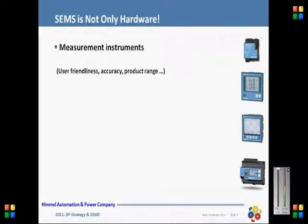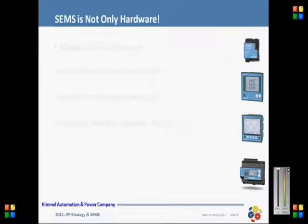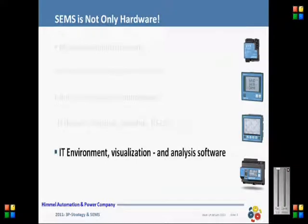Smart Energy Management System is not simply intelligent meters, or simply hardware. It's a combination of measurement instruments, industrial data communication, and analysis software.